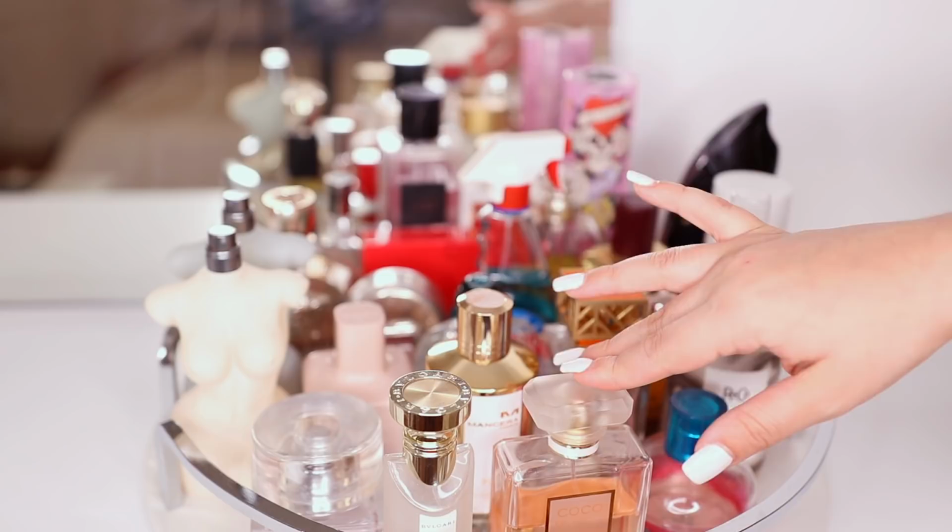So now let's go ahead and move on to my favorites. I'm giving you my top five and I have one runner up, of course. Typical Rosita fashion. If I had to give away all my perfumes and only keep one, this is the one that I would keep. This is Maison Francis Kurkdjian Baccarat.